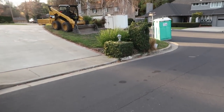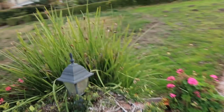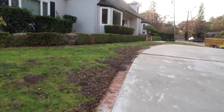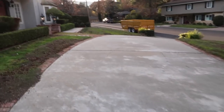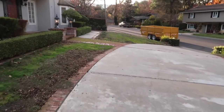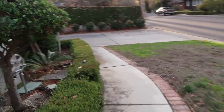Start of a new job. A lot of plants go in here, like a lot of plants. New grass goes in here. I wish we were doing pavers. Oh, that'd be so cool. A new step, and that's it.